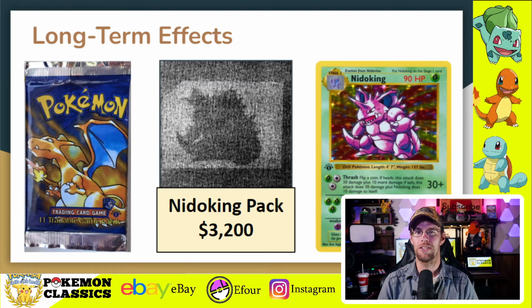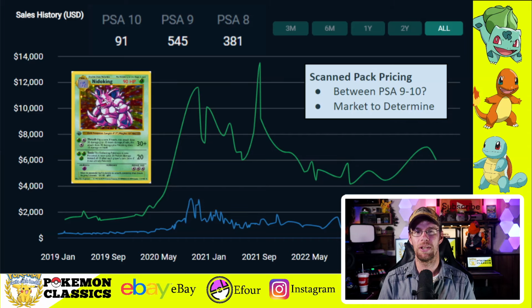In this case, it's a Nidoking pack, and this one isn't going to sell for as much as if the scan had a Blastoise or a Venusaur or even a Charizard inside, since this is not one of the more valuable holos in the first edition base set. Now, I don't know how much the market would value a sealed first edition Nidoking pack for, but I'd have to assume it'd be somewhere between the PSA 9 and PSA 10 price range, since pulling a PSA 10 condition card is highly unlikely from one of these packs.